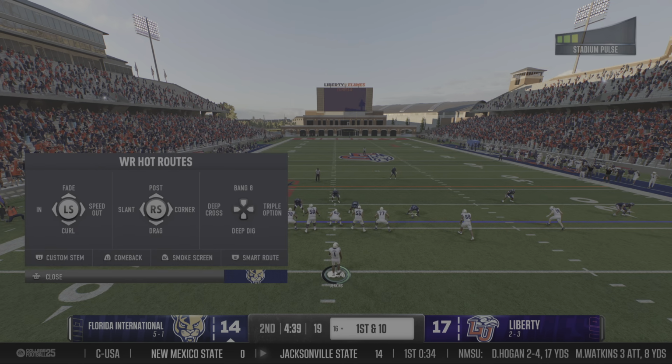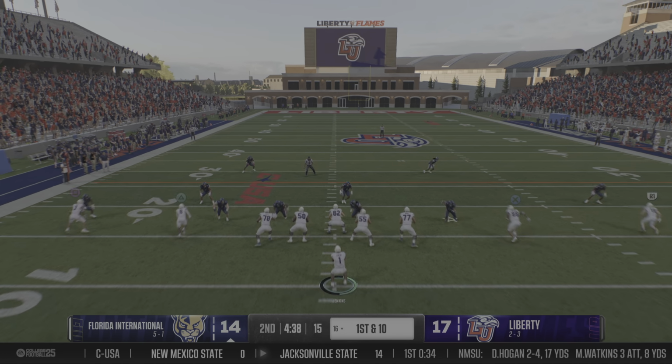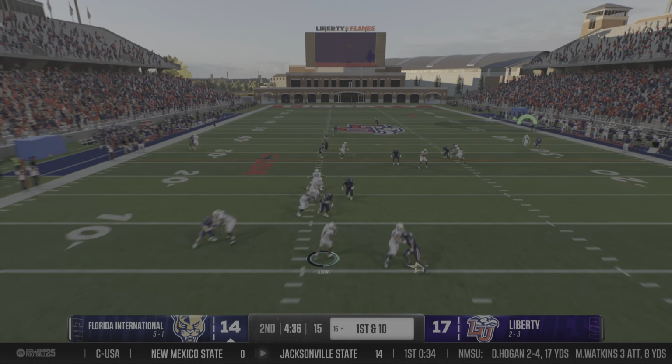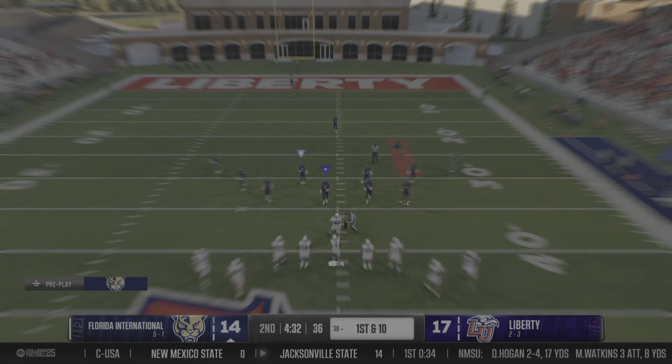International offense is back on the field. After that last pick, David, they really need to take care of the ball this time. No doubt. And Paul, he puts a lot of air under it down the sideline. And a big play on the outside. What a job to keep those feet in bounds and get the completion.